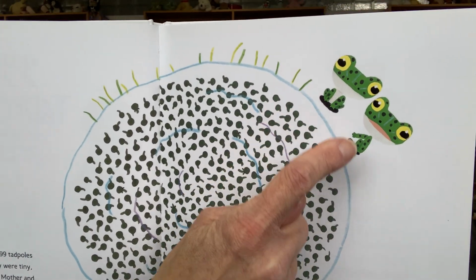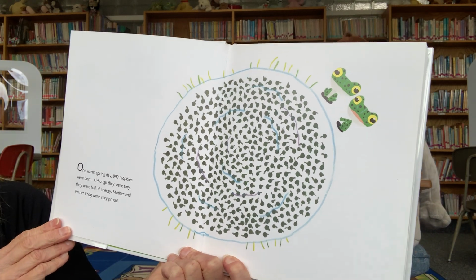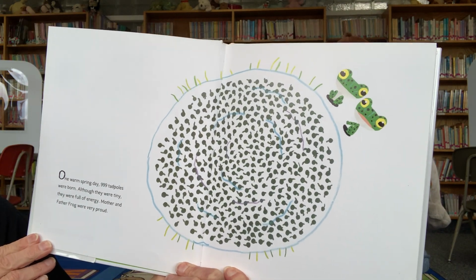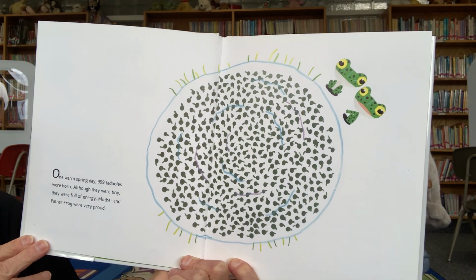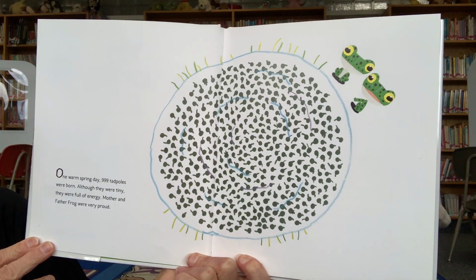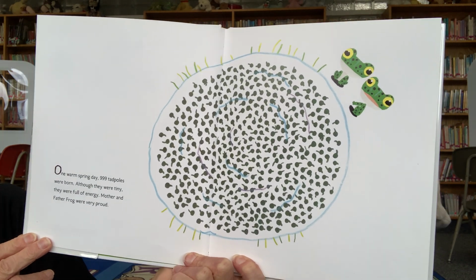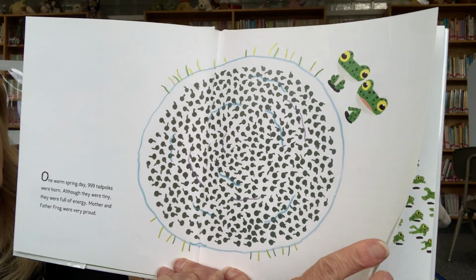And who do you think these might be? Yeah, the mama and the dad frog. Sure. One warm spring day, 999 tadpoles were born. Although they were tiny, they were full of energy. Mother and Father Frog were very proud. A lot of tadpoles.